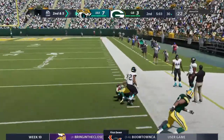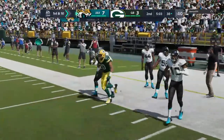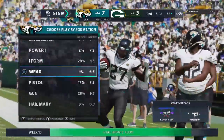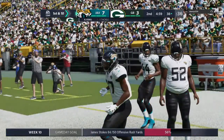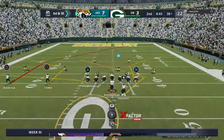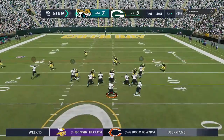Fournette fighting through, and he will take this all the way down to the Packers' 38-yard line. He's able to rip off 32 on that one. It's a 1st down. It's a gain of 32. So how about that for a chain mover? They're all the way down inside the 40 now for 1st and 10.